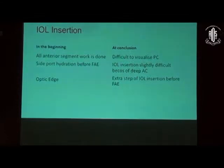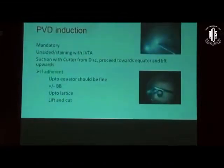So I prefer to insert the IOL in the beginning, but the only disadvantage is sometimes when you do the vitrectomy, you will have the peripheral optic edge coming into your view. But of course, in macular hole surgery, it doesn't matter, because you're not going to do that aggressive base excision or treat a peripheral lesion. And PVD induction is the first important step, and it's mandatory before you do an ILM peel.